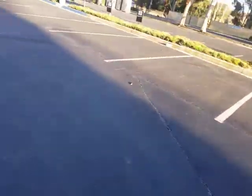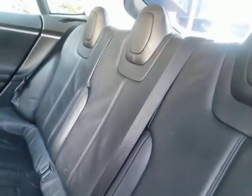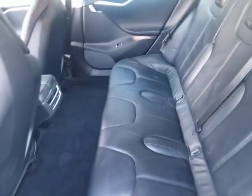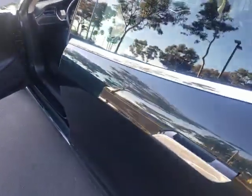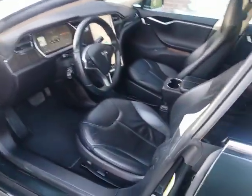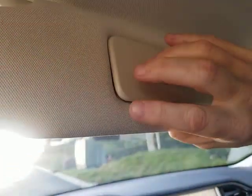The rear seating is actually very, very nice. I've been using it just as a regular car, bringing my kids around in it the last few weeks, and it's been great. I mean, the car has been perfect. No problems. Headliner looks nice. It's clean. Visors look good.